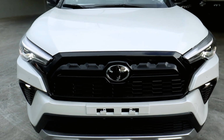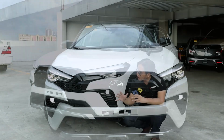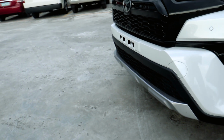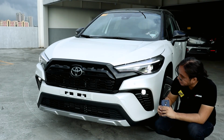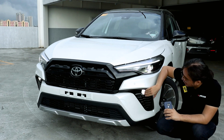The grille reminds me of the grille of the Hilux. With its angular shape and its gloss black finish, it gives the car a more menacing look. The entire lower part of the bumper reminds me of the Fortuner. This section right here juts out, giving the car a more prominent jawline. You got a faux skid plate over here. You got LED fog lamps over here.